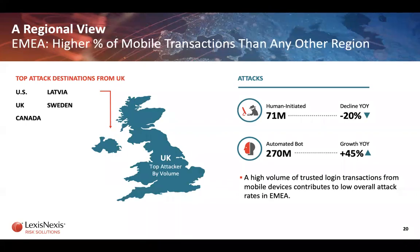If we look at EMEA, I can proudly say, being in the UK, that yes, we're the initiator of the largest attacks by volume. But again, it shows that in the first half of the year, human-initiated attacks had actually a 20% reduction, but automation has grown significantly. There were 270 million automated bot attacks in the first half of the year, which is a 45% growth on previous years.